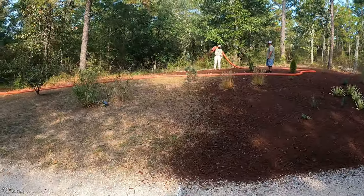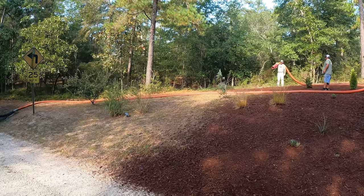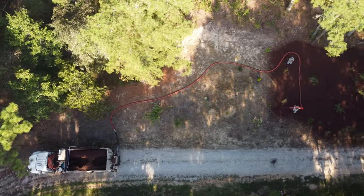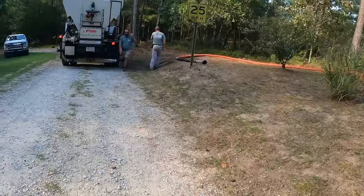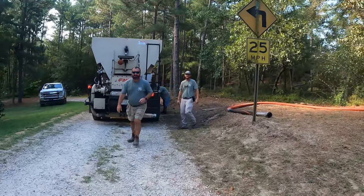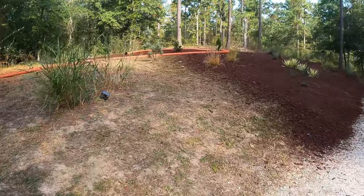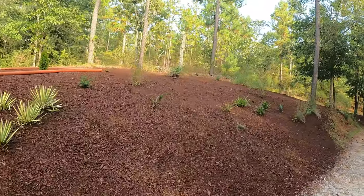Morning, y'all. Day two of the big mulch project. The guys got here early and started blowing, so let's go up here and see where they're at. Man, what a difference, y'all. That's a good example right there. You see that hard line of just nothing versus how beautiful this mulch made this bed. That looks so good, man. I'll tell you, golly, it already looks fantastic. What a difference, you guys.